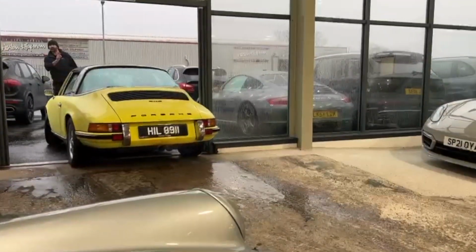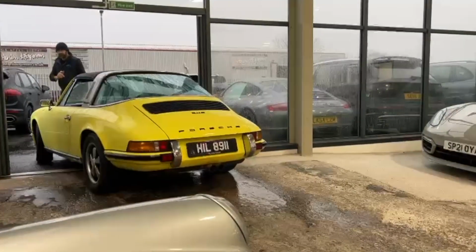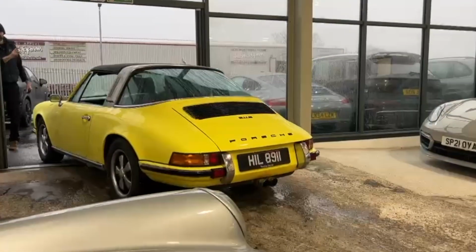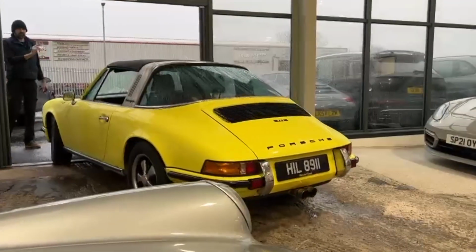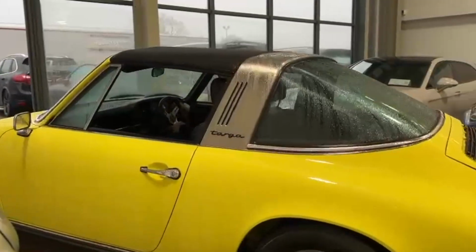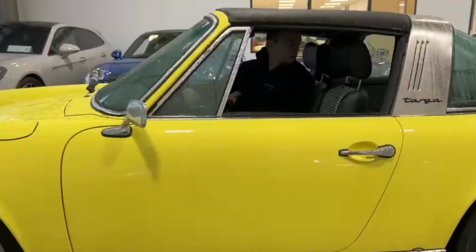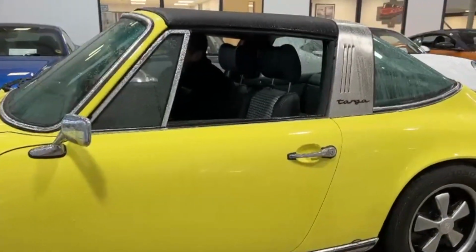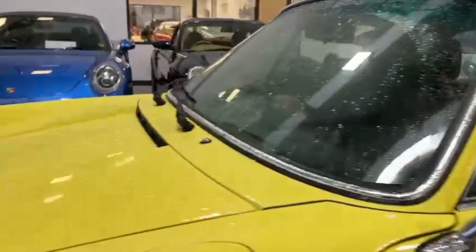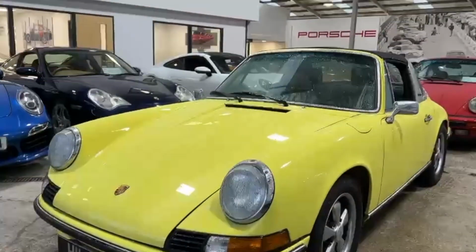Looks just like a 911E. Performs like they wouldn't have dreamt of back in 1972. Now just in for resale. Very high quality build on 3 litre, tuned on throttle bodies. A lot of detail work on this car. Really, really nice. Unique.